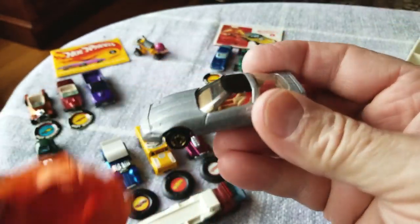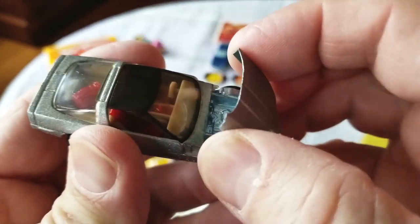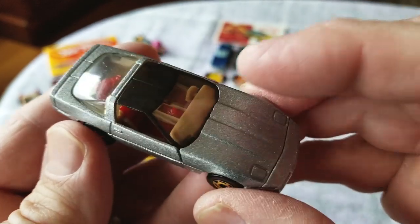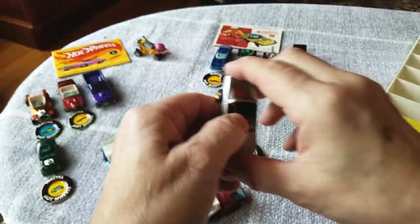Oh, what's this? Oh, this is just a little 80s Corvette. It is a nice looking model 80s Corvette. Look at this thing, hood opens. This is back when Hot Wheels, newer Hot Wheels were all metal even. Look at that.